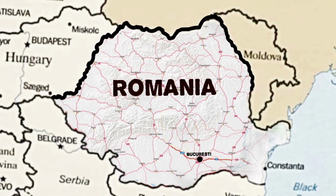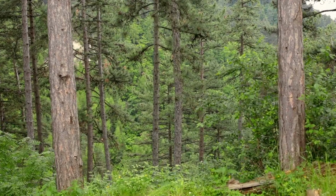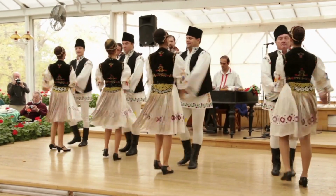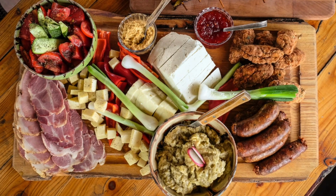Today, we're cooking Romanian food. Romania is the largest country in Southeastern Europe. Dense forests, medieval fortresses, and the distinctive colorful traditional dress are some of the great things Romania is known for. But one of its best kept secrets is its incredible food.